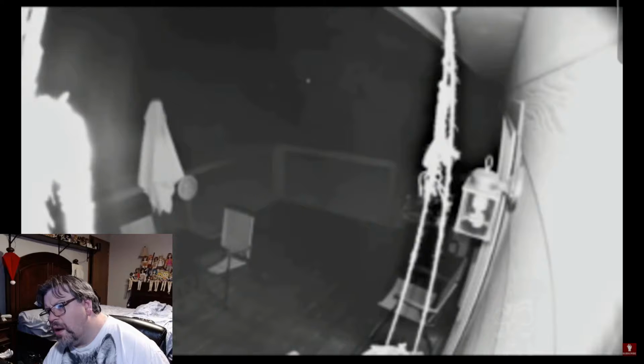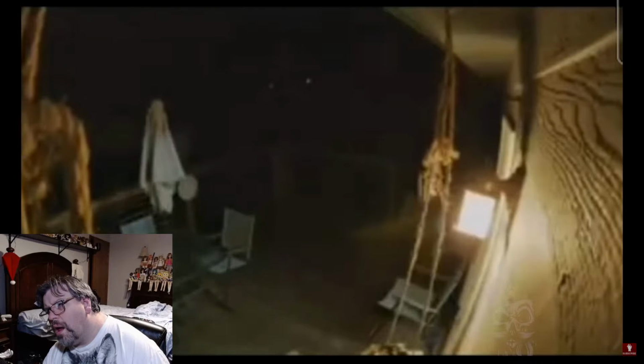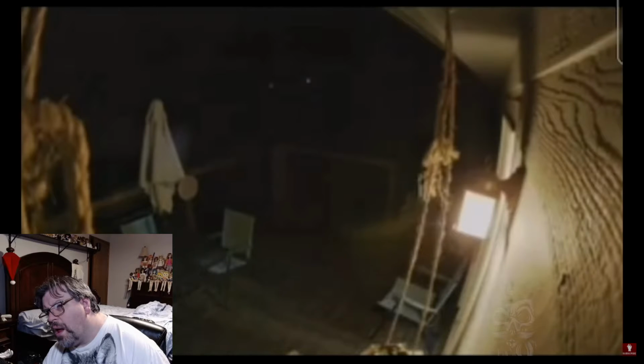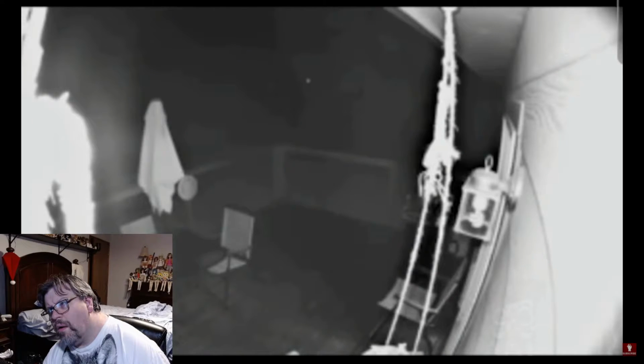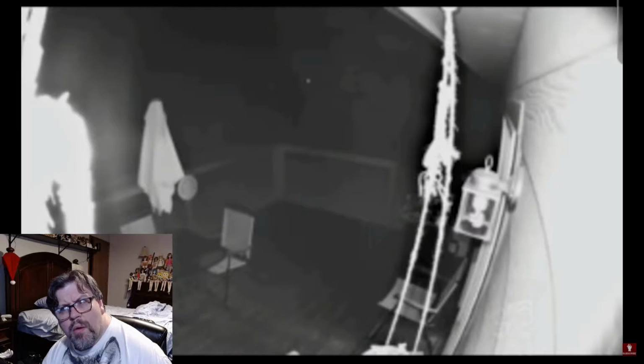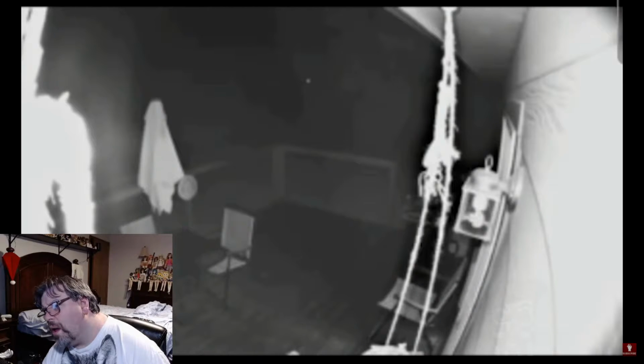What was that? Oh, there's an orb or an insect. What do you guys think happened here? An intruder from another realm? Or just a person that was well hidden? That almost looked like a bat or a hummingbird. A bird.